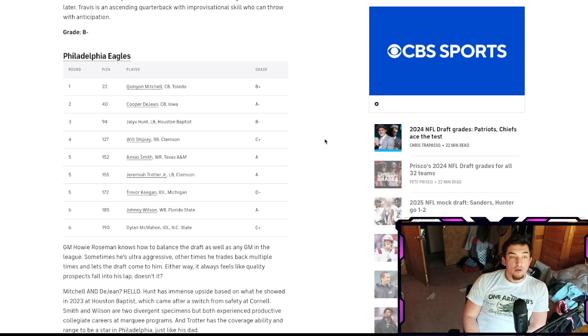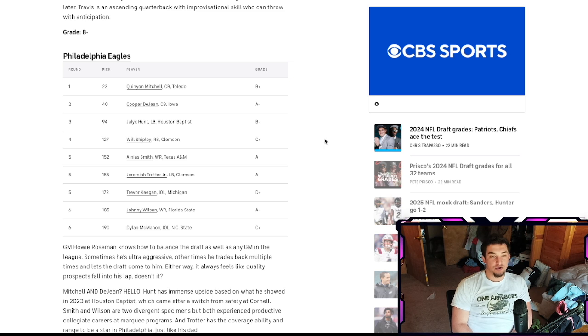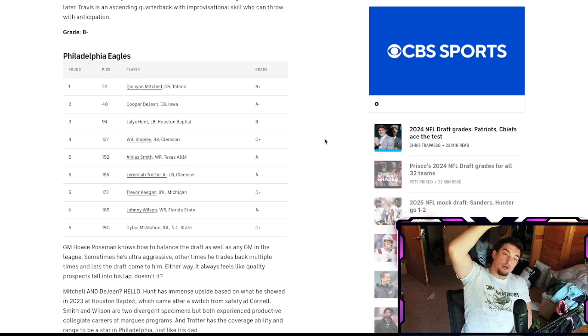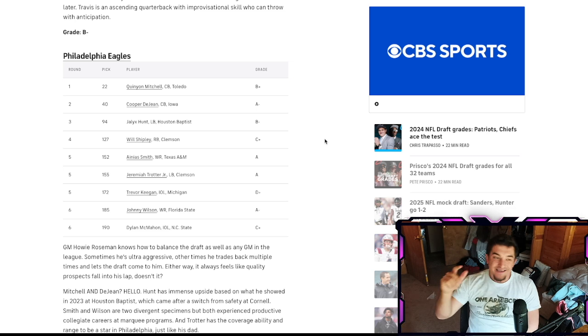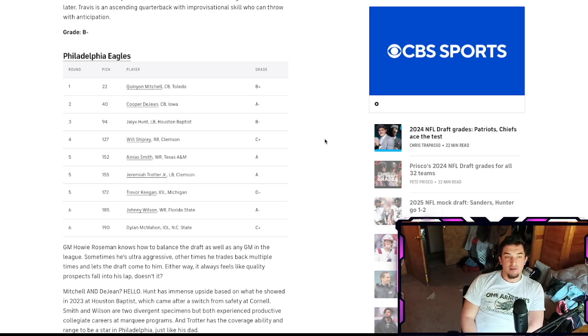There's your grade right there. All right. You got Hunt in the 3rd. Will Shipley, running back out of Clemson. This guy's electric. In the 4th, Smith, wide receiver, Texas A&M. Jeremiah Trotter Jr. Yeah, there's some pedigree there with his father, huh, Eagles fans? I know you like that. You got Trevor Keenan, and another pick that blew my mind. I was sitting there watching the draft saying, when is this man going to go? Johnny Wilson. In the 6th round. Then you ended it with Dylan.